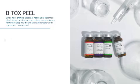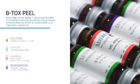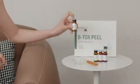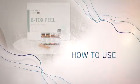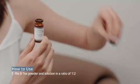B-Tox Peel reconstructs the skin by penetrating the fine needles into the skin. Powders and solutions are mixed with each other, and it is composed of calming and regeneration ampoule. Mix B-Tox powder and solution in a 1:1 ratio.